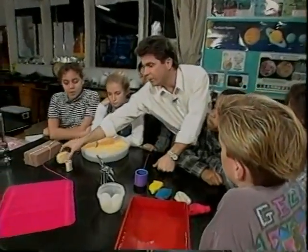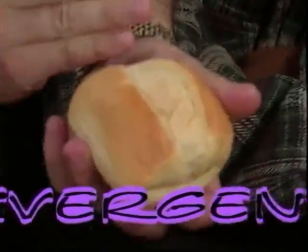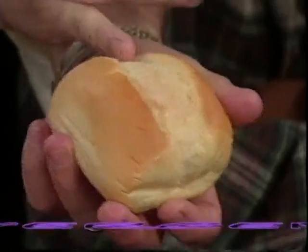Now, another way plates move is called a divergent boundary. Actually, they're moving away from each other. You can see it here on this roll. See the way one side went that way and the other went that way? That's how they create ground. Think like the ocean floor.